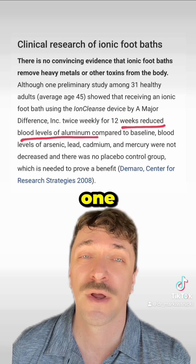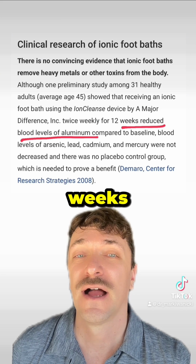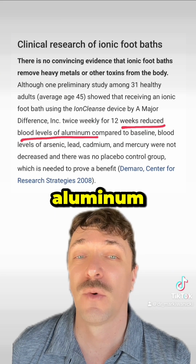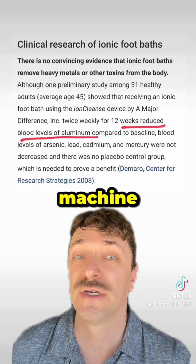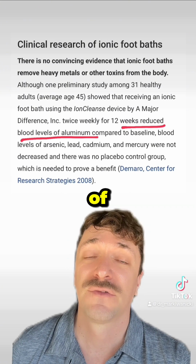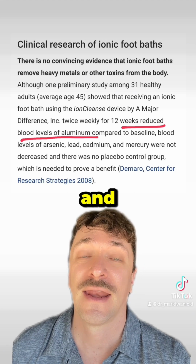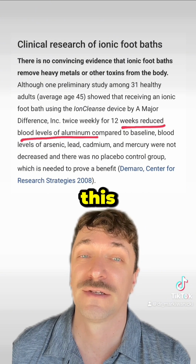However, there was one interesting study that showed that after 12 weeks of twice weekly use, blood levels of aluminum were lower than baseline, compared to people who didn't use the machine. Levels of arsenic, lead, cadmium, and mercury were not decreased. And I actually have a personal anecdote that can potentially confirm this study.